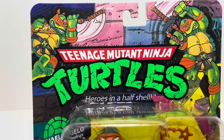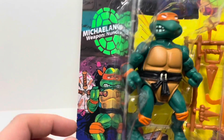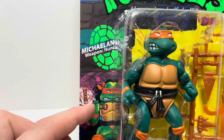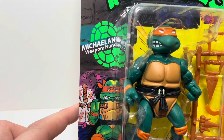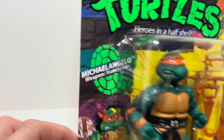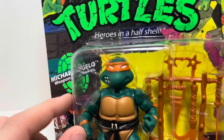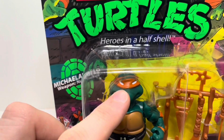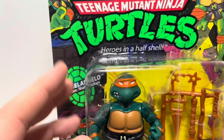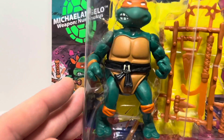Firstly, as before, different colored turtles on the packaging, which gives a really strange and scary kind of mirror effect there of Michelangelo. But he has nunchakus as his weapon, and he is, like before, no paint on the other side of the mouth already, kind of dodgy on the visor, eye band, whichever, but he looks good in packaging.